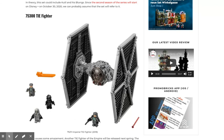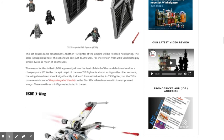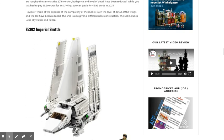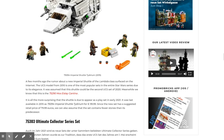75300 is a TIE Fighter. It's probably going to be a $40 set. This one I'm really looking forward to seeing what it looks like. 75301 is an X-Wing. This one is the same thing. I'm really looking forward to that one. Just a cheap X-Wing. 75302 I will be getting no matter what it looks like if it's an Imperial Shuttle, because that is my favorite Lego set and favorite vehicle in all of Star Wars. And it'll only retail for 80 euros, it says.